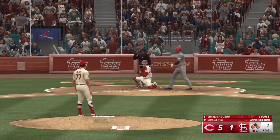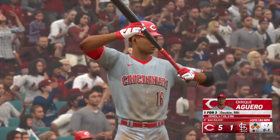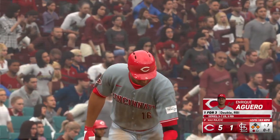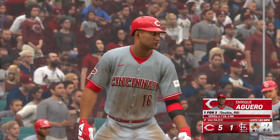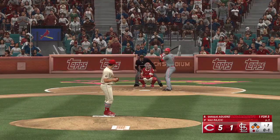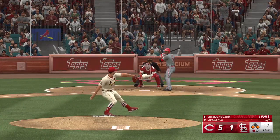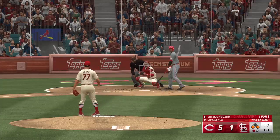That catches the outside corner, and it's 0-1. Not the easiest thing when you're talking about a guy that perhaps is going to be in the rotation, maybe a long relief guy, to not start an inning, to come into an inning with pressure on it and try to get yourself comfortable. Ball 1 low.